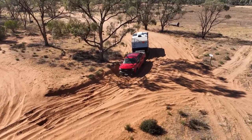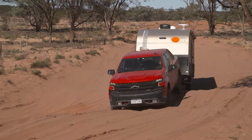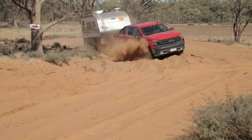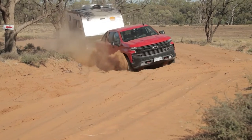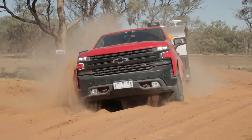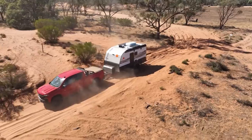Worst case scenario, we can let more air out of the tyres too. Yep. Well, he's holding that momentum this time. That was his problem last time. He just slowed down as he came through. Come on. It's like the little engine that could. Don't back off. Just keep on whipping.